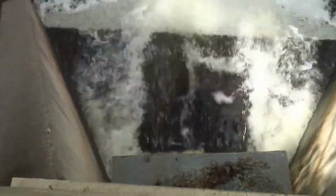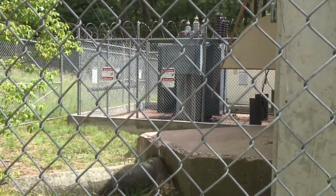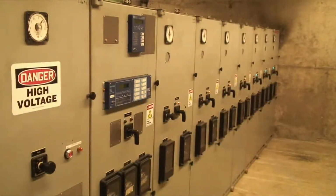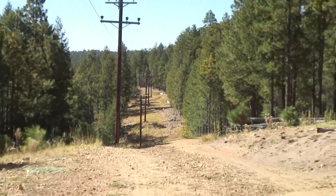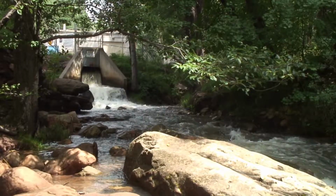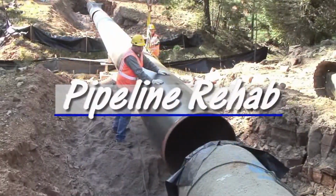Gravity creates pressure within the pipeline, ideal for running an electric generator down at a power station where the pipeline joins the East Verde River. This generator creates the power that is needed by the pumping station to pull the water out of the reservoir and send it on its way down the pipeline. It's the closest thing to a perpetual motion machine that you might ever see.